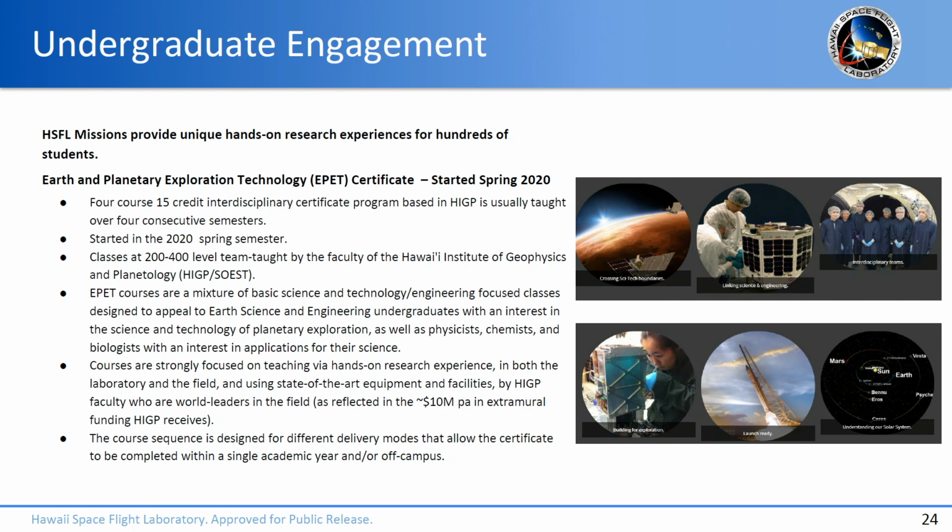And so there's 4 courses in this certificate program, and we're working to move that into a minor program before it becomes a full lab major. And all of those courses are very focused on hands-on training and getting the students to design their own mission. And so far we've had 2 missions selected for the CubeSat launch initiative.